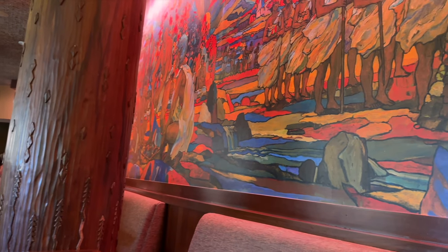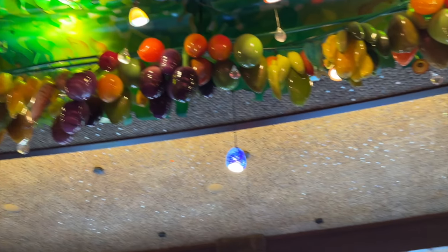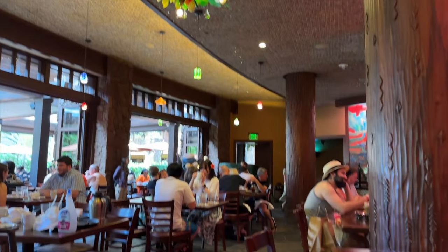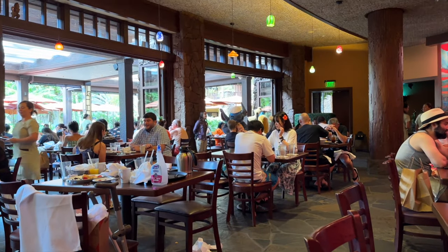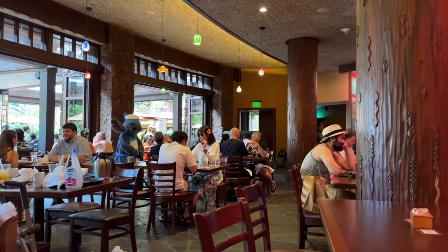Quite a nice restaurant. You've got the Hawaiian paintings. You've got the glass kind of chandelier thing over the top. And you've got somebody playing an ukulele down the bottom. Stitch making his rounds, as is Pluto.